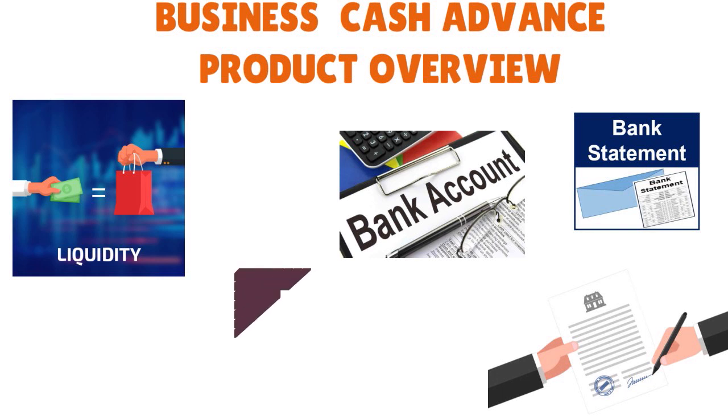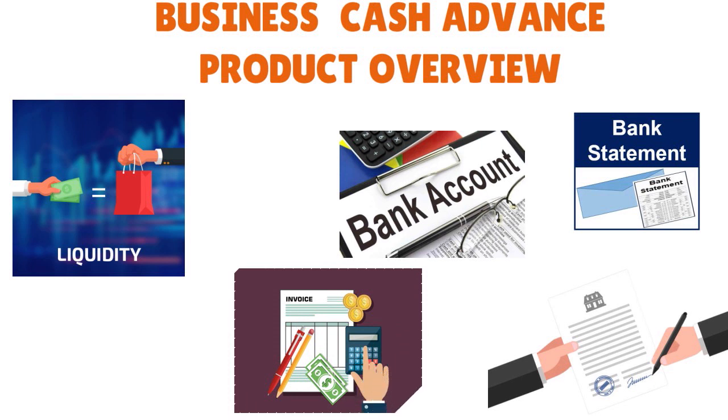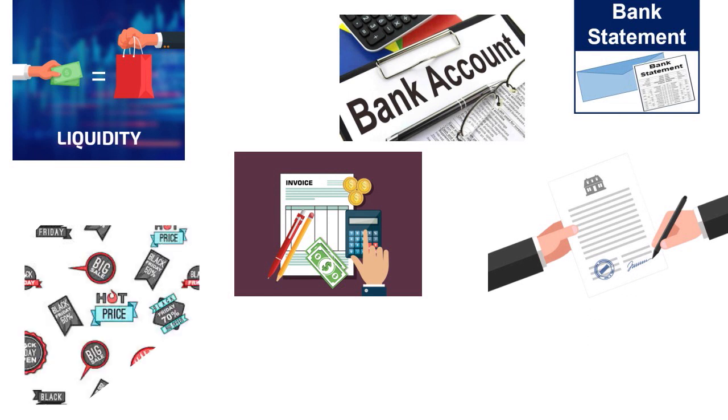And also you have invoice financing and invoice factoring. Those are pretty cool. Again, if you have predictable sales, what I call a sales pattern, and your clients are predictable, you want to go for that kind of financing. It's a lot better and a lot cheaper.